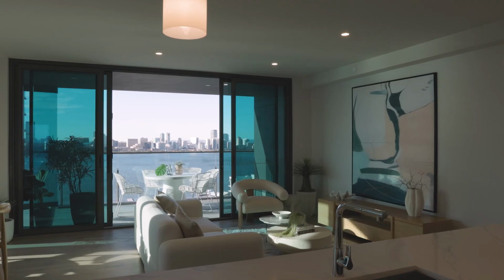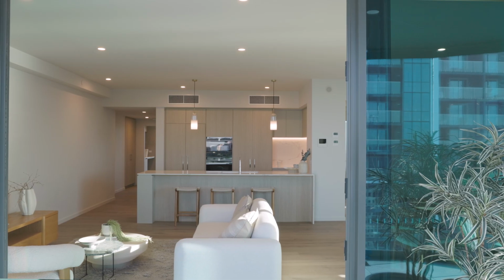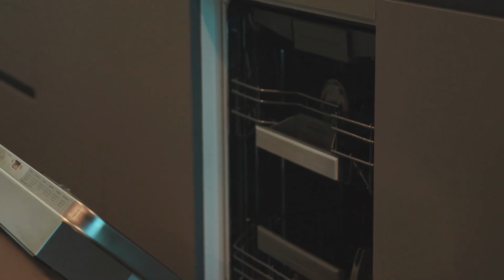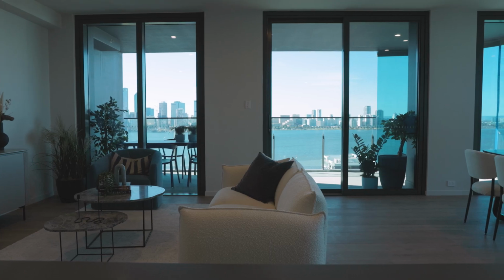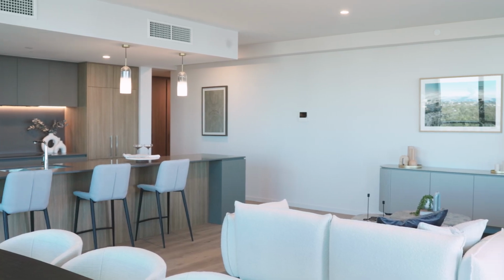With a mix of 1, 2 and 3 bedroom options, the Platinum apartments offer a blend of elegance and functionality. Enjoy the stylish timber flooring and the convenience of keyless entry and video intercom. Featuring stone splashbacks and bench tops, semi-integrated dishwashers, Siemens appliances and 2.7 metre high ceilings, these apartments are crafted for comfort. The apartments also feature double glazed windows which provide insulation, reduce noise pollution and keep the temperature comfortable year-round.